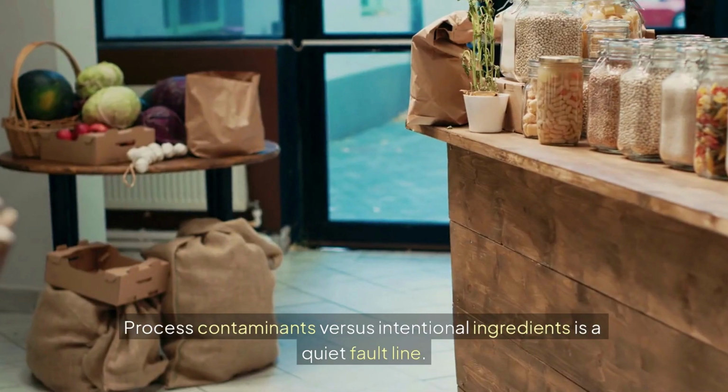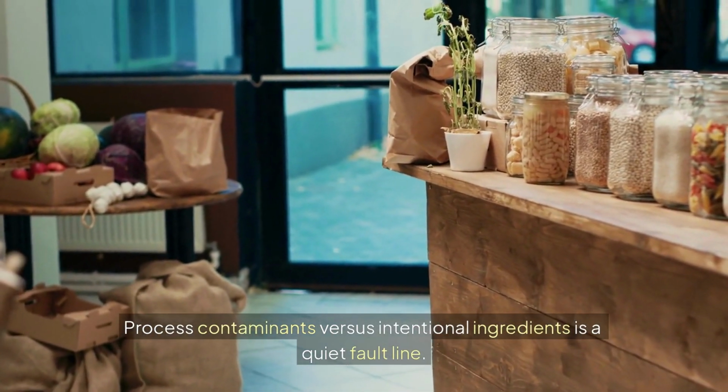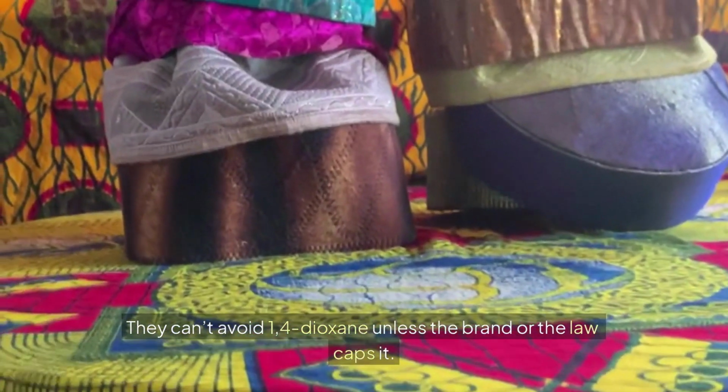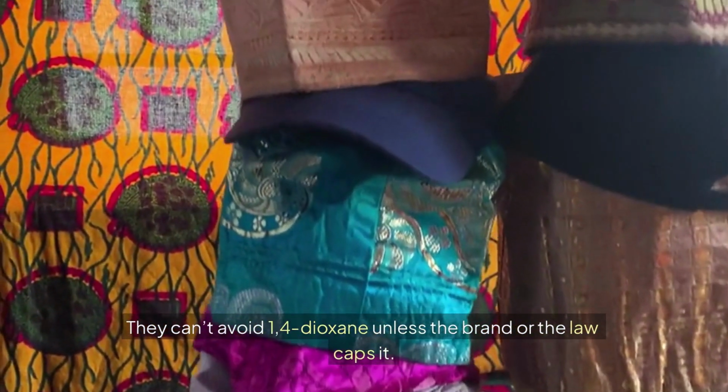Process contaminants versus intentional ingredients is a quiet fault line. Consumers can avoid DMDM-hydantoin because it's printed. They can't avoid 1,4-dioxane unless the brand or the law caps it.